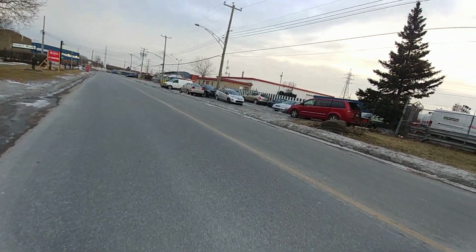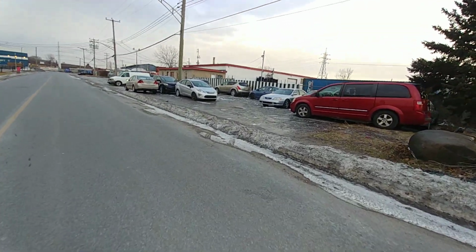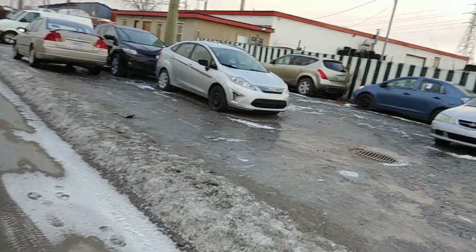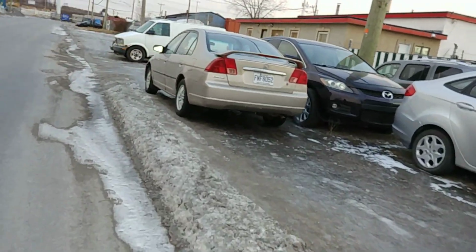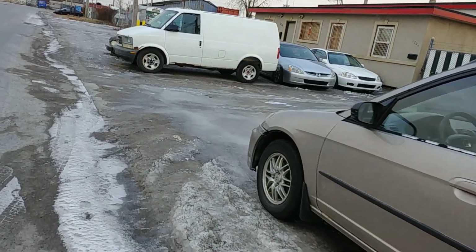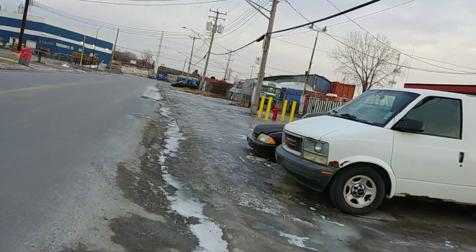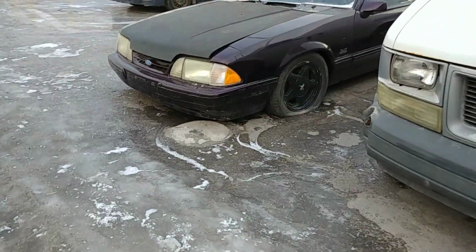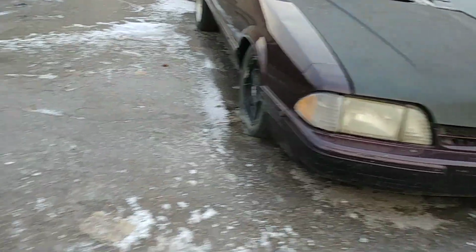I'll go back to this side. And these cars here, I guess, are in the repair shop or scrap or something. A lot of them have flat tires. So I don't think these are actually employees' cars that are working here. Who knows? But yeah, check out this school bus that I'm about to come across here. Yeah, you can see, look at this. That old Mustang. Definitely seen better days.